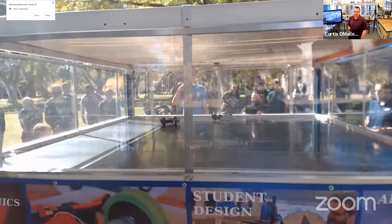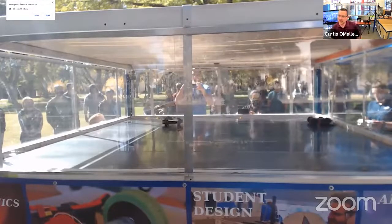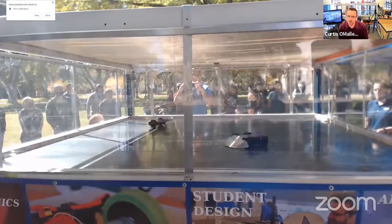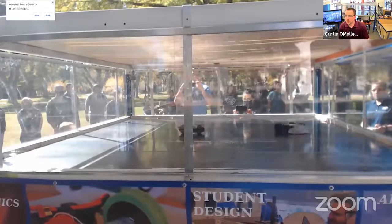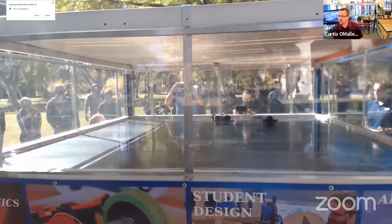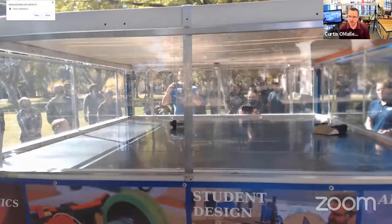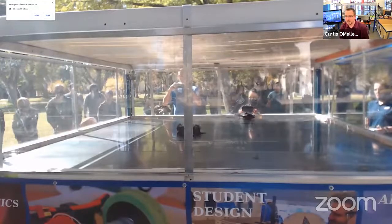So the student interest essentially drove the program and we followed their interest and came up with a way to do it here in Socorro. And we've been up to Albuquerque to do it at the Explora. Hopefully in the future, Big Brothers Big Sisters has Discovery Festival in person again, and we bring it up there to show you guys in person. But yeah, again, this is some of the bigger robots.